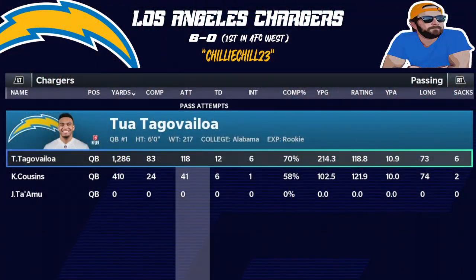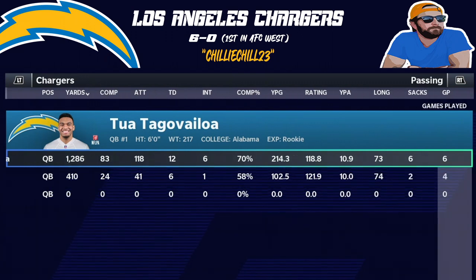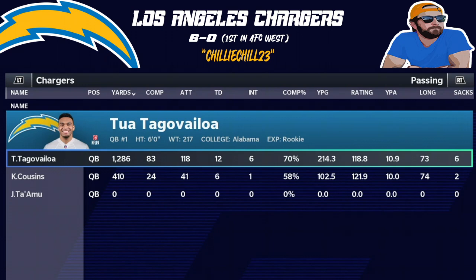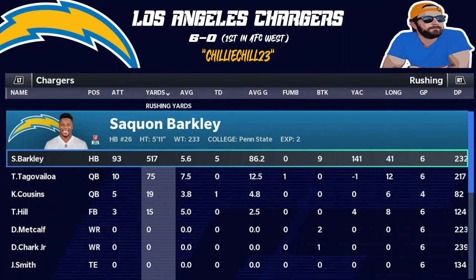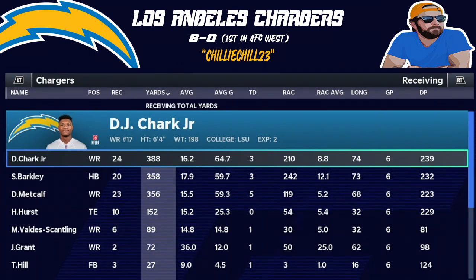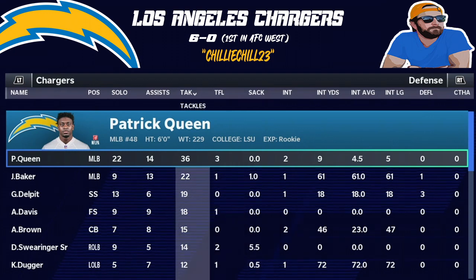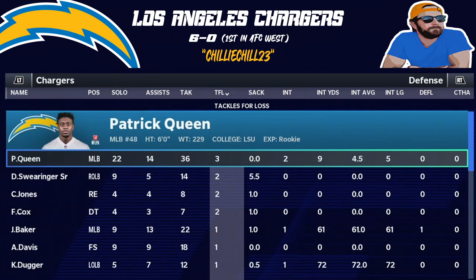Now checking out the stats in the passing category, it's Tua Tagovailoa with 12 passing touchdowns to 6 interceptions, while completing 70% of his passes. Kirk Cousins has had to come in a few times and has a 6 touchdown to only 1 pick ratio. Over in rushing, it's the all-star running back Saquon Barkley getting both of the carries, with 93 on the season, taking him for 517 yards on a 5.6 yard average and 5 touchdowns through 6 games. The Chargers' receiving threats are very balanced, with 3 different guys over 20 catches, 350 yards, and 3 touchdowns on the season. On defense, it's the rookie linebacker Patrick Queen leading the way with 36 tackles, and for tackles for loss, he also is leading the team with 3.